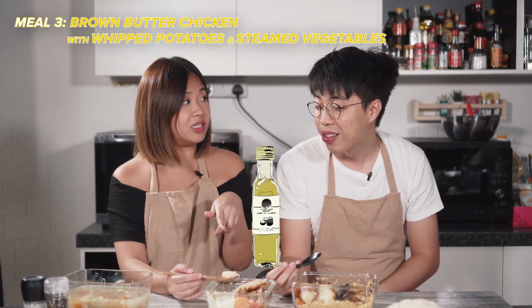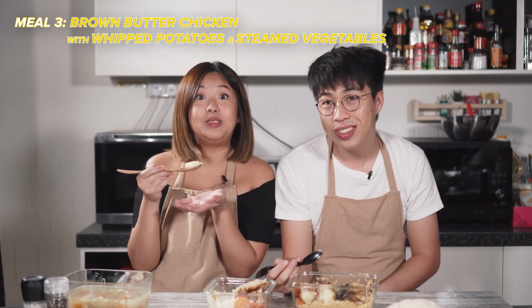Very buttery. Whoa, you know what would make me even happier with this dish? If we put truffle oil inside. Right, wow. Truffle mashed potato.